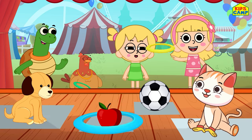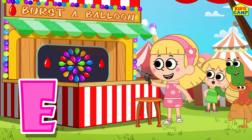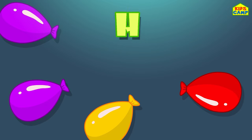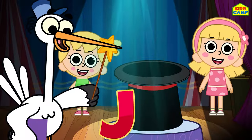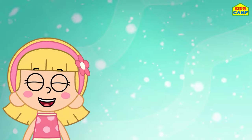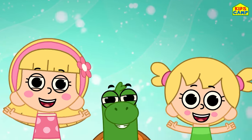For apple, b-b-b-b for ball, k-k-k for cat, da-da-da for dog. For guitar, ha ha ha for hearts, e e e for igloo, j j j for jam, k k k for key, and la la la for lamb. Phonics are so easy, phonics are so fun. Let's sing this phonics song. Yes, we all love to learn.